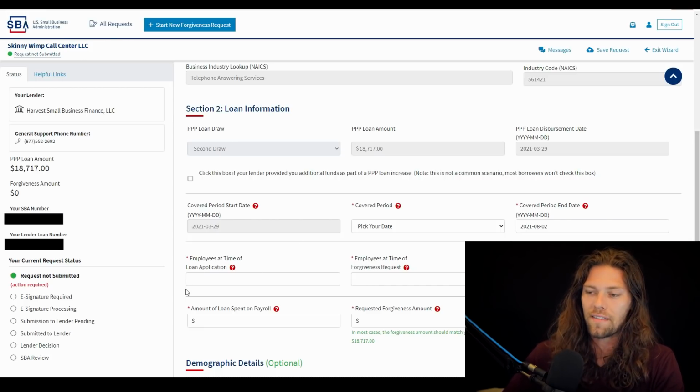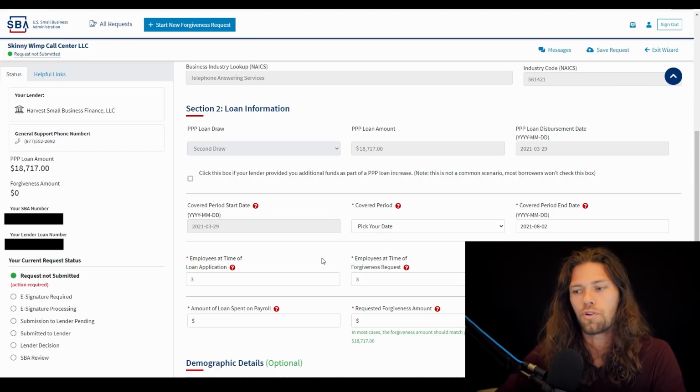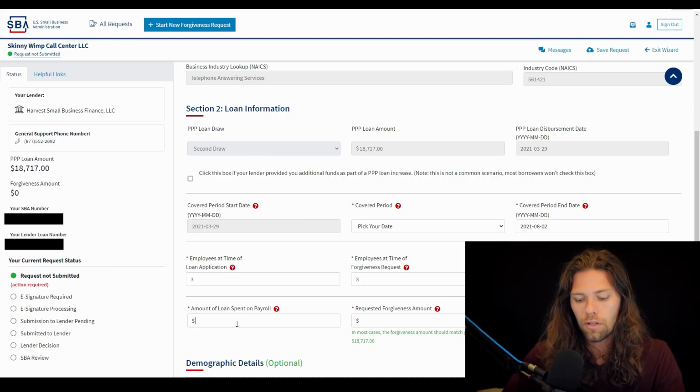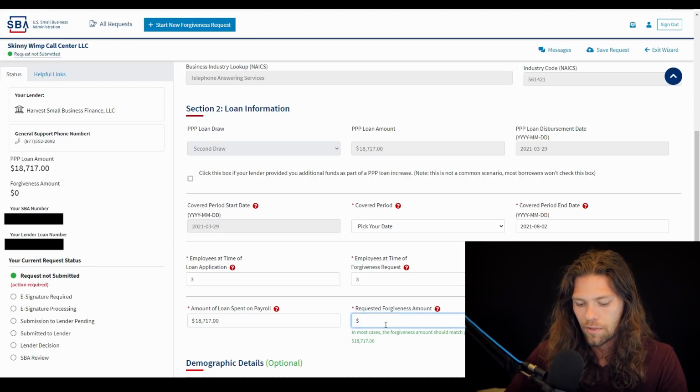Then we have employees at the time of loan application, 3. And we have employees at the time of forgiveness request, 3 for this business anyways. Like I said, my business is split into 2 businesses. This is the call center portion of my business. Amount of the loan spent on payroll. For mine, it's 100% payroll. So I'm just going to type in the full amount here, $18,717. And requested forgiveness amount, it is the full amount again for my loan. So very simple to fill this out.